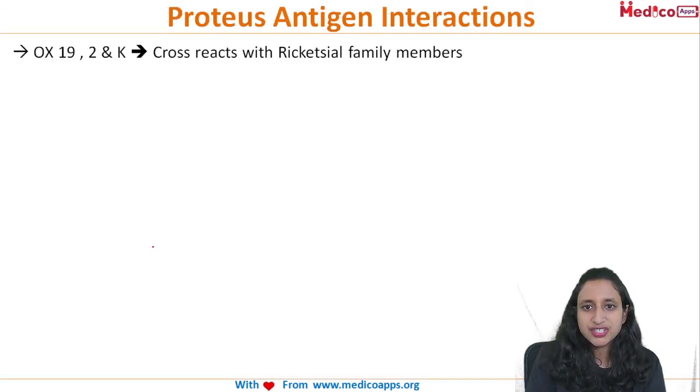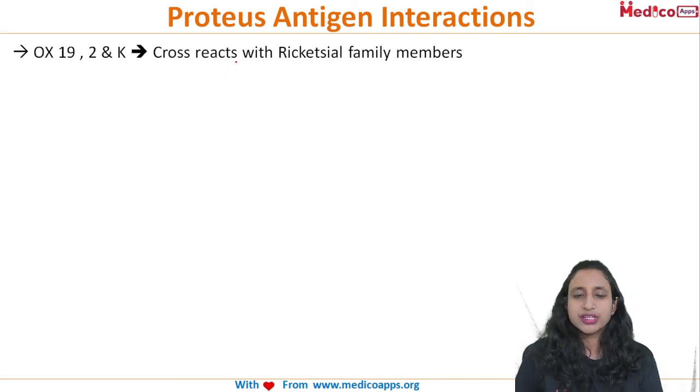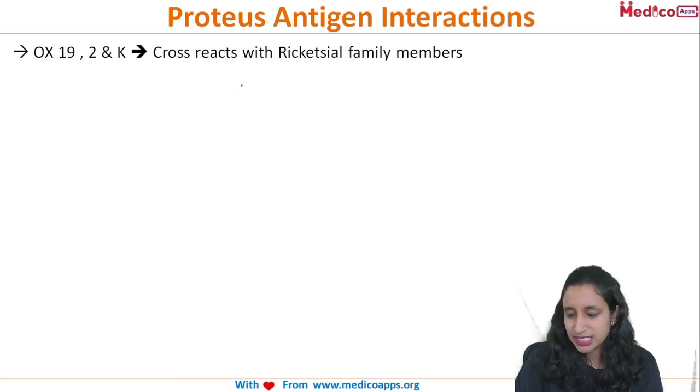Now, Proteus antigen interactions. This is in fact one of the tests that you have to remember, which is known as the Weil-Felix test. There are certain Proteus species which are non-motile. We've always been talking about Proteus being a motile organism showing swarming, but there are a few non-motile Proteus species. These are the ones used for your Weil-Felix test. OX19, OX2 and OXK are the ones used for the Weil-Felix test.